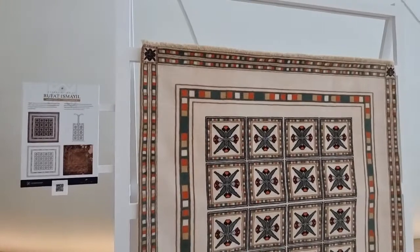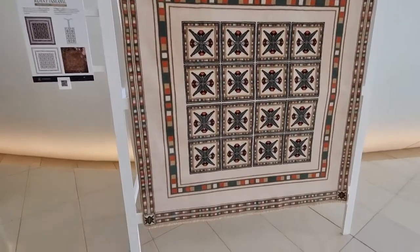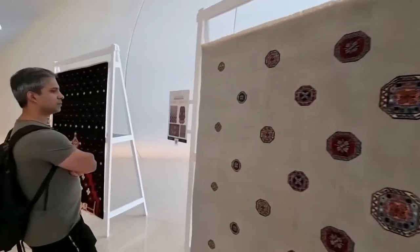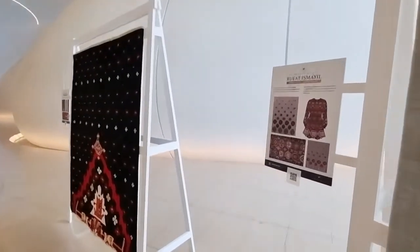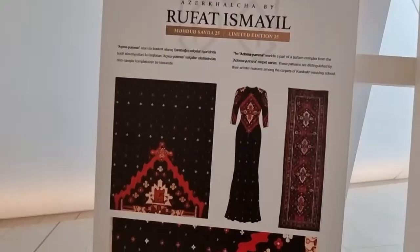This is a copy of the world's oldest carpet, 2500 years old. Based on this carpet's patterns, one designer created a whole collection of clothes.